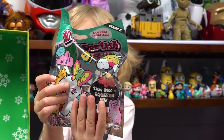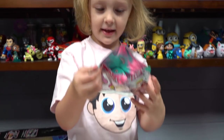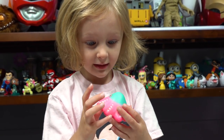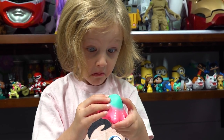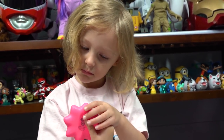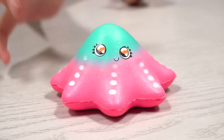Ooh, nice choice. It's the new Squish Award. All right, let's open them. What is this? What is this? You look very confused, Chloe. I think it's octopus. Yeah, it kind of looks like an octopus, doesn't it?